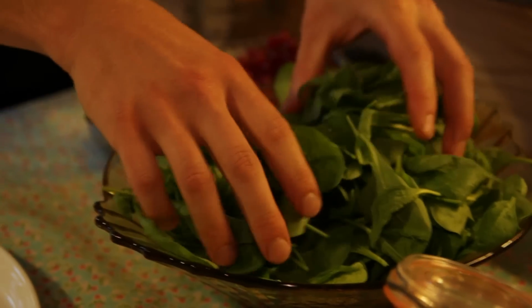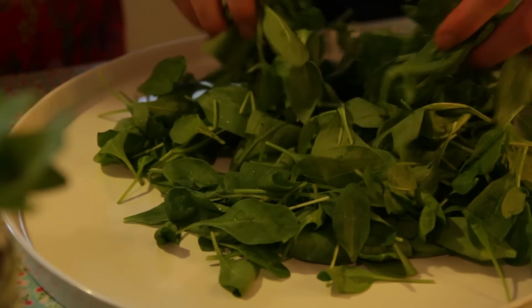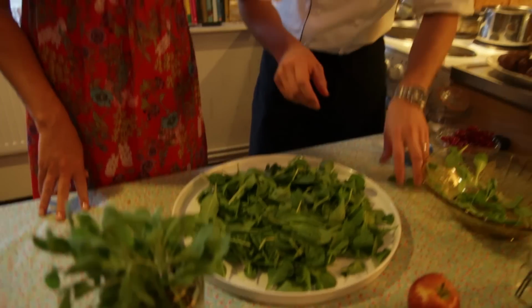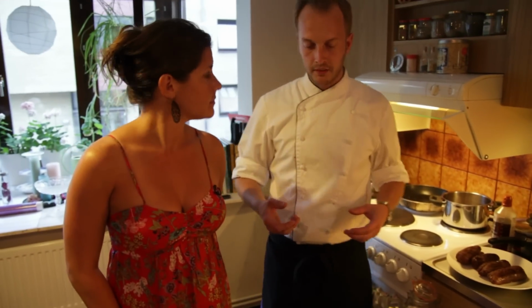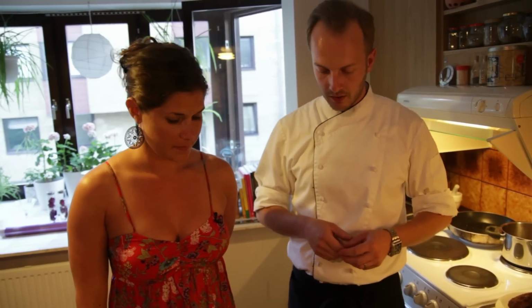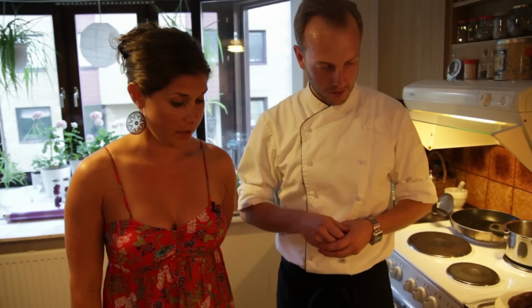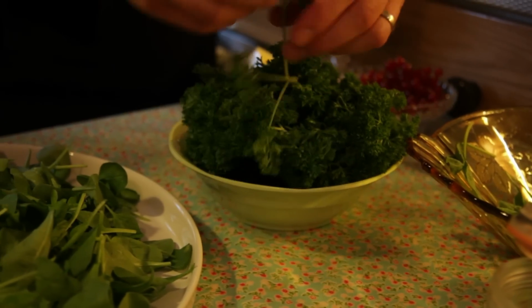Then we start up with some spinach to ground it with. Big salad. Yeah, I like to make big plates that everyone is sharing. Family style. Family style. So everyone gets their own piece. I think that is a good way to have a meal. And then the parsley. We can just rip it in, nice and small.